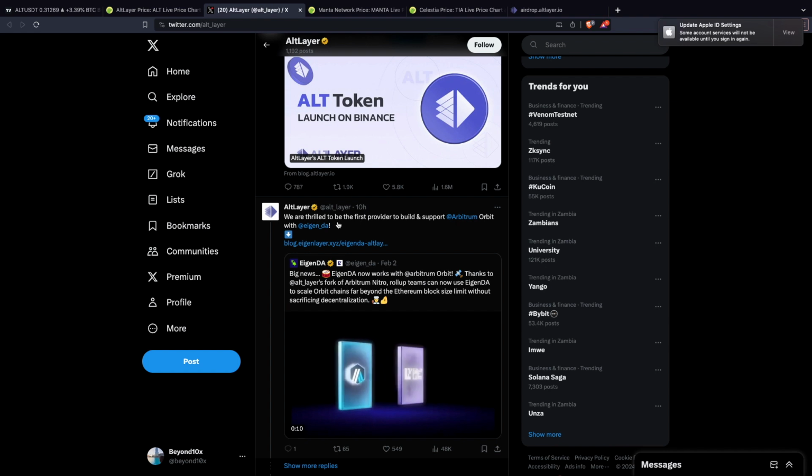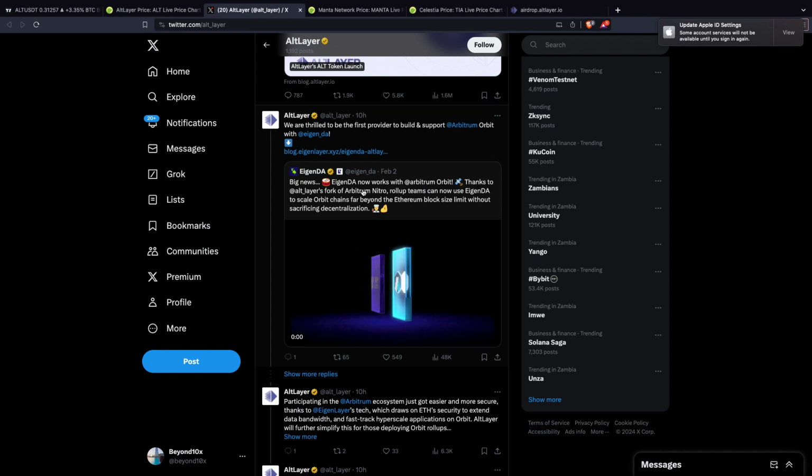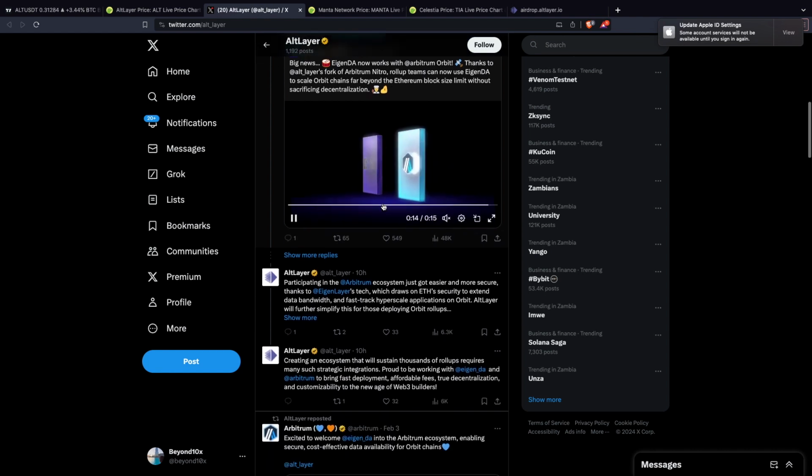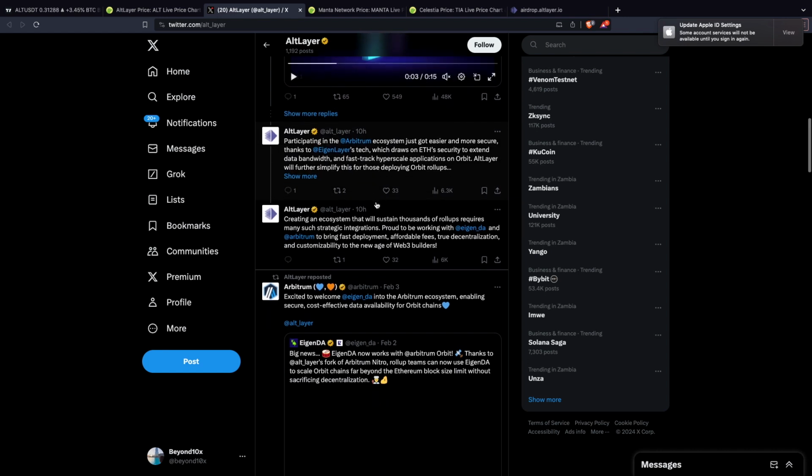They are saying that they are thrilled to be the first provider to build and support Arbitrum Orbit with Eigen DA. So big news, Eigen DA now works with Arbitrum Orbit. Thanks to the Altlayer fork of Arbitrum Nitro, rollup teams can now use Eigen DA to scale Orbit chains far beyond the Ethereum block size limit without sacrificing decentralization. So these guys are really getting busy, which is a very good thing.